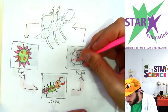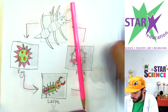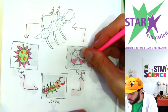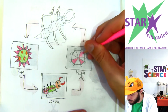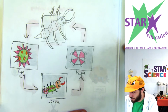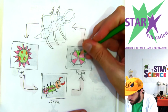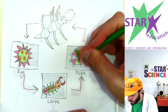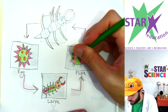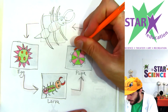Here, I'm going to make kind of a wheel. I'm going to do one pink, one green, one pink, one green. So I'll skip a space, do a pink one, skip a space, and skip a space. 4 of each. That's perfect. 4 plus 4 is 8. And that's why we call this an octagon, because it's got 8 sides. And I'll use orange here on the outside.